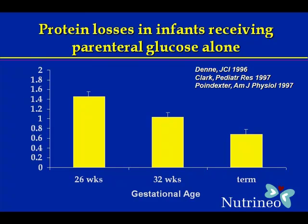At 32 weeks, these babies, starting from the first day of life, will lose up to 1 gram per kilo per day. But the younger you get in gestation, and here this represents 26 weeks, these babies are losing up to 1.5 grams per kilo per day of protein if we don't give them some other source of protein.